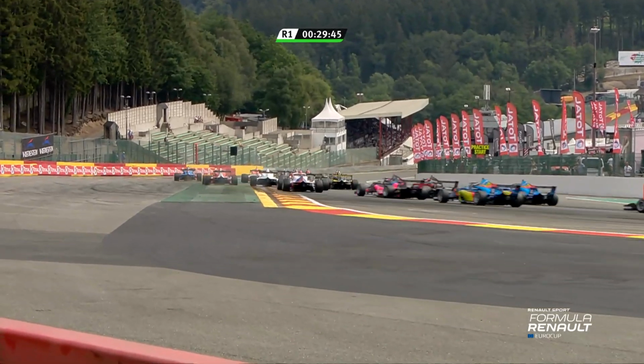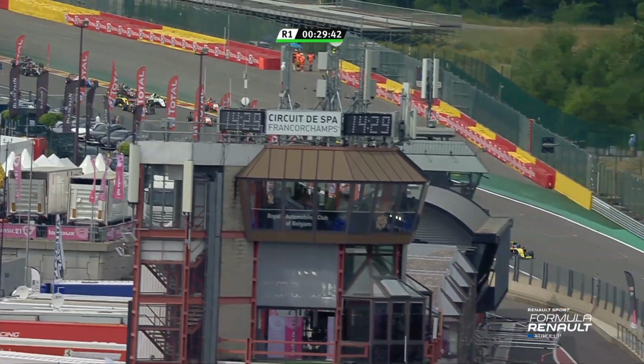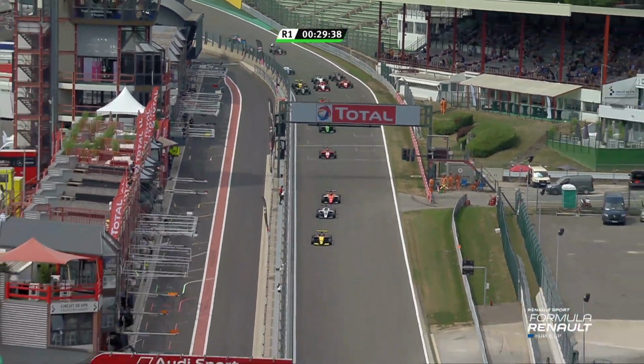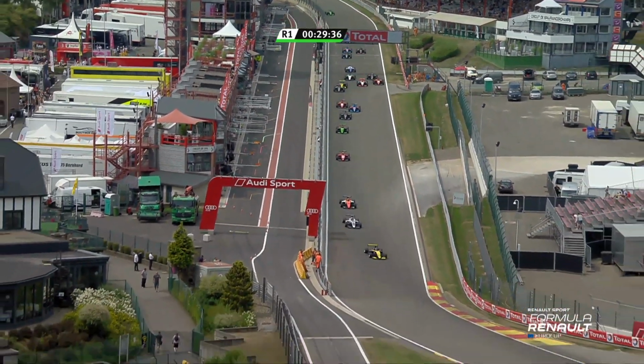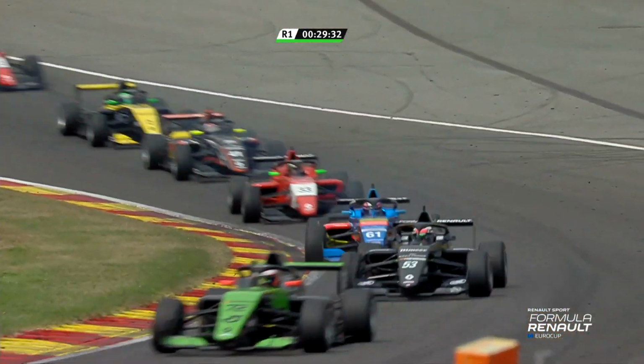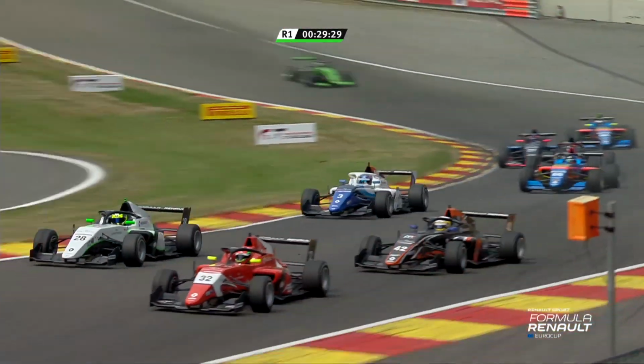a duff qualifying too. And as the leaders wriggle their way out of La Source, 1 or 2 get forced out wide, including, I think, Ugo de Wilde. They drop down the hill for the first time, and it's Victor Martins just in the lead of the race. Up into second then, Oscar Piastri, and who is going to be third as they dive their way through Eau Rouge? Looking quick, certainly at the moment, is 31.